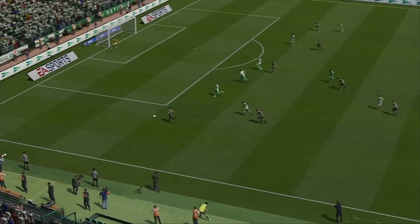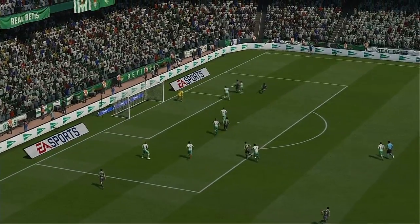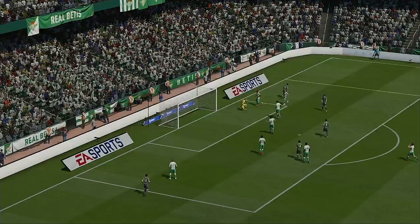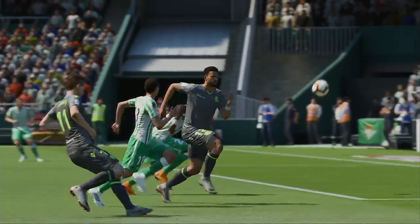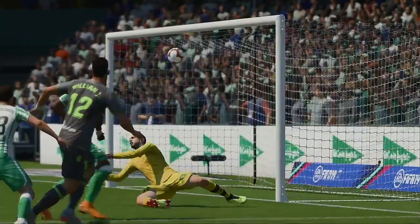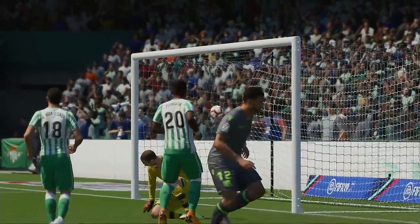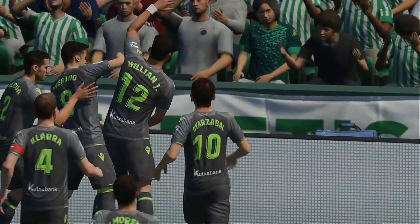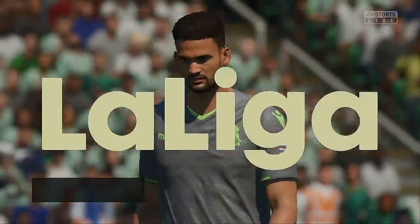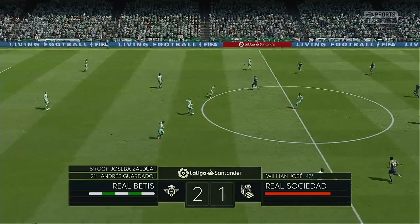Well, it's gone in for Real Sociedad. Well, it was a great delivery into the box from that left-hand side. It's where they look dangerous. And here is another angle on that goal. Off we go again, 2-1.